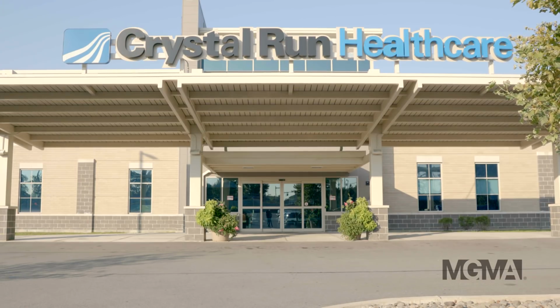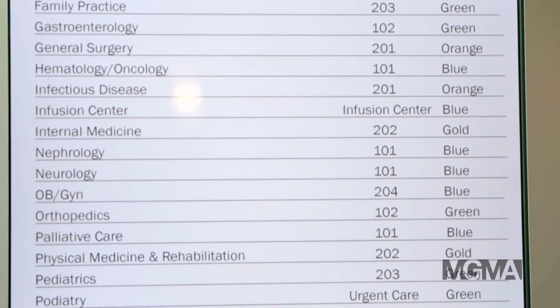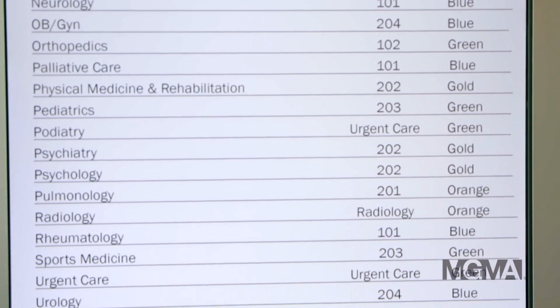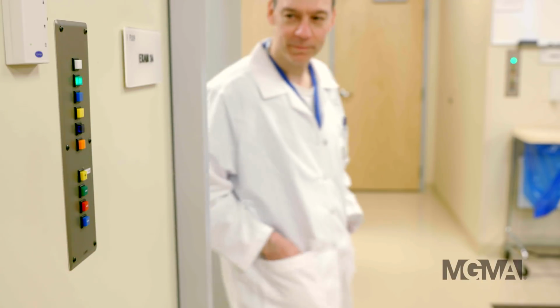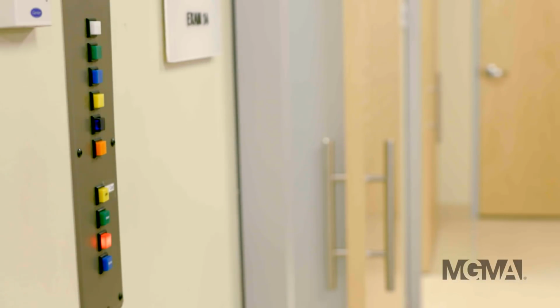Crystal Run's Newburgh location boasts over 66,000 square feet of usable space, with 40 different medical and surgical specialties all under one roof. In facilities of this size, bottlenecks and inefficiencies are common, but they don't have to be, thanks to the Expeditor Light system. I think the staff just saw the value in utilizing the Expeditor light systems and seeing how it really helped the patient workflow and efficiency, and then they really embraced it as a culture here.